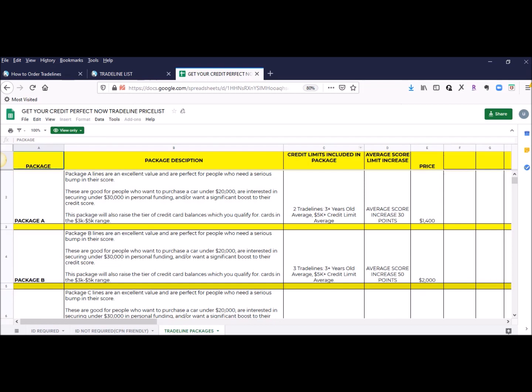So credit limits included in this package, you would get 2 trade lines that have an average of 3 years of history and an average of $5,000 credit card limit. The average score increase that you'll see with this particular package is approximately 30 points, and the pricing on that is going to be $1,400.